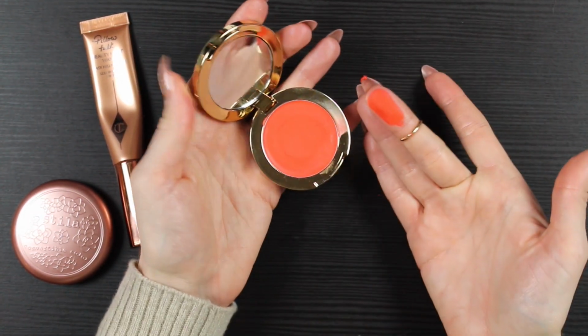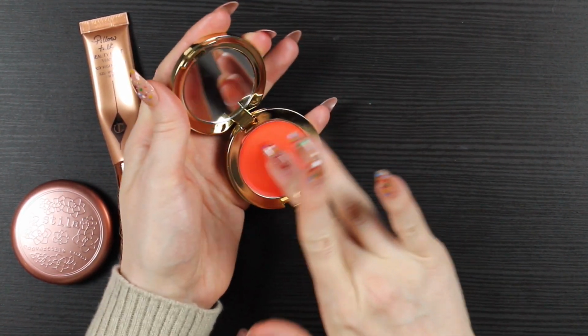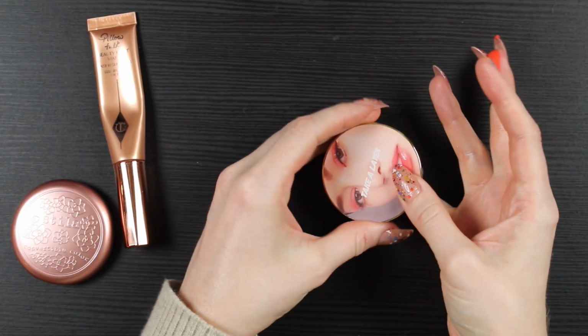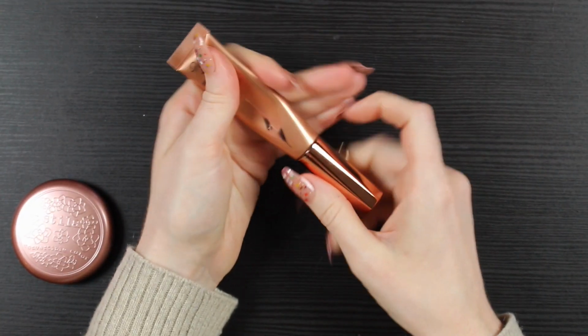I haven't gotten enough wear out of this because it does have a little bit more of that crayon-y pigment quality than I think I give it credit for. And the packaging's so beautiful. I'm gonna keep this. I'm not ready to let this go. You guys, this is tough.